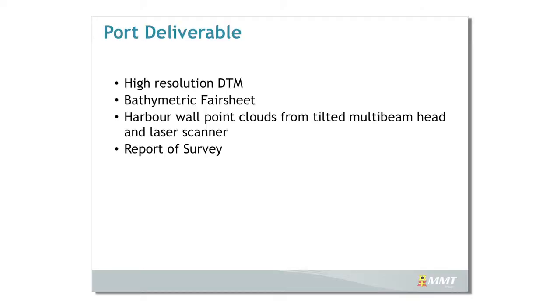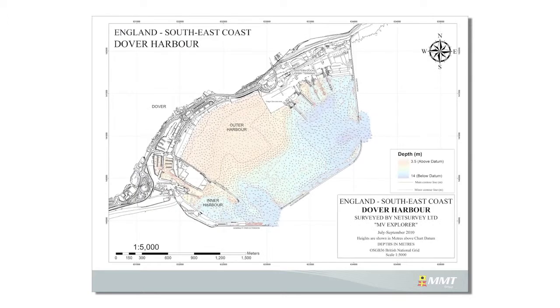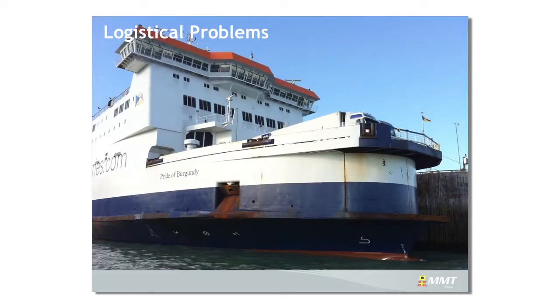And then the port deliverables was not really a deliverable. We just told them they wanted a chart of the port, so they got a chart of the port with all the selected soundings and things. And then they hassled us to get this because the UKHO was going to produce a new chart for Dover, so we had to get the data in, which was fine. We did it. And we had a few logistical issues.